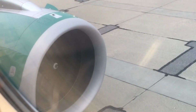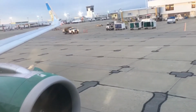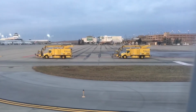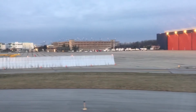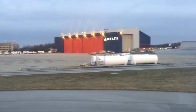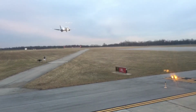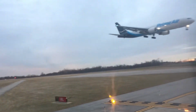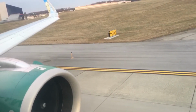Ladies and gentlemen, we will dim the cabin lights for the duration of the flight. If you need additional lighting for reading or just to see yourself, it is located above the head. Flight attendants, please prepare for takeoff.